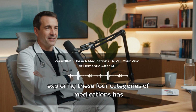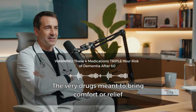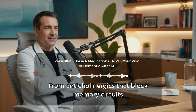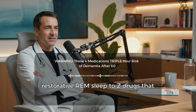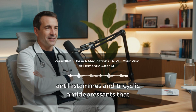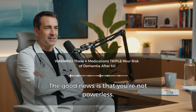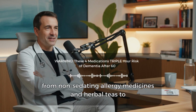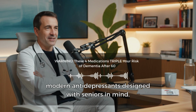To sum it all up, exploring these 4 categories of medications has revealed something many seniors never expect. The very drugs meant to bring comfort or relief can silently harm the brain. From anticholinergics that block memory circuits, to benzodiazepines that strip away restorative REM sleep, to Z drugs that fragment deep rest, and finally to strong antihistamines and tricyclic antidepressants that cloud focus and recall. Each one carries a hidden toll on cognition. The good news is that you're not powerless. Safer options exist, from non-sedating allergy medicines and herbal teas, to natural sleep supports like melatonin and magnesium, to modern antidepressants designed with seniors in mind.